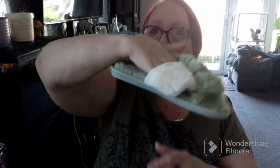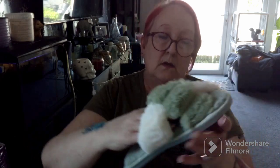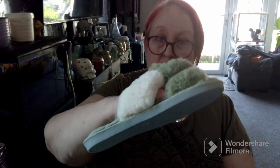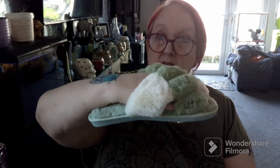Now she takes a 6, but she said, would I get her a 7? And it's as well I did. So these are the slippers that I got her. Wish I could wear them, but I've just got very chunky feet. I have a lot of fluid in my body and my feet just swell. So unfortunately slippers like this I'm unable to wear.